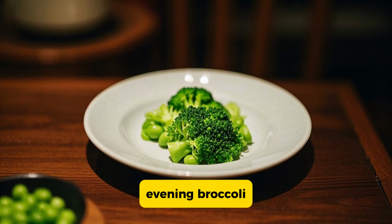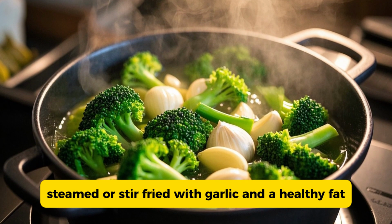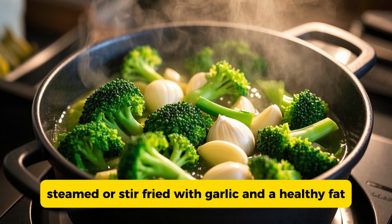Evening. Broccoli. Finish the day with a light broccoli dish, steamed or stir-fried with garlic and a healthy fat.